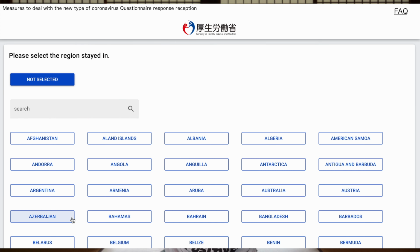You will need to also include the Chome address of your accommodation and specify in more detail what type of accommodation you're staying in, for example a hotel, an apartment, etc. Followed by the date of when you will leave Japan, airport and flight number, and any regions you have traveled to 14 days prior to your entry into Japan.